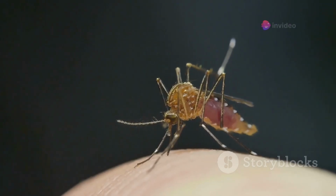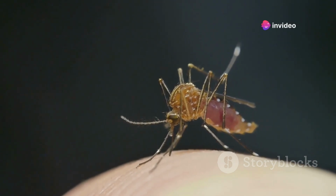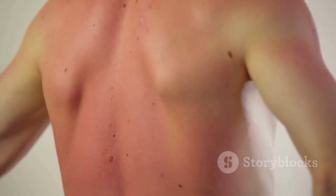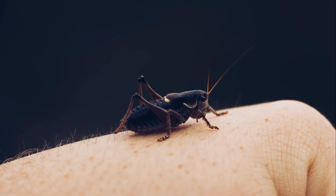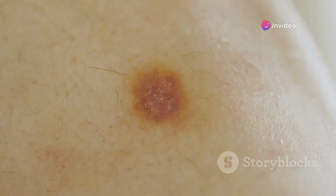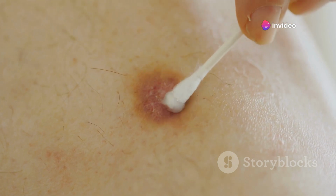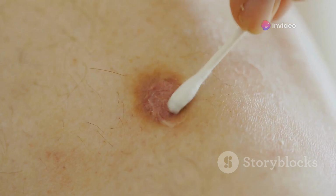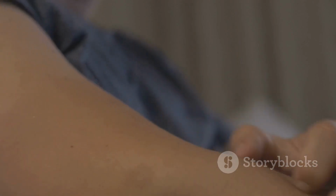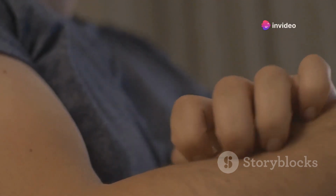Fleas, on the other hand, target ankles and feet, leaving behind small, red, itchy dots, often in groups of 3 or 4. Ants, especially fire ants, pack a painful punch. Their bites result in red welts that develop into fluid-filled blisters. Bees and wasps leave behind a sharp, stinging pain followed by redness and swelling around a central white spot where the stinger may have been left behind. Knowing the culprit helps determine the best course of action. But remember, if you're ever unsure or experiencing severe symptoms, always seek medical attention.